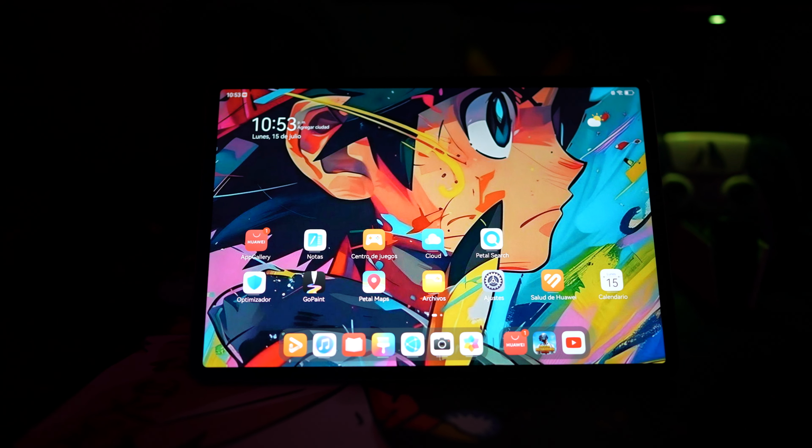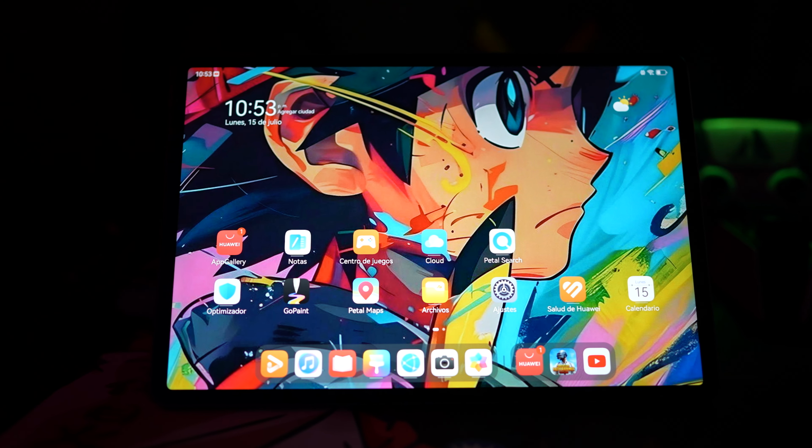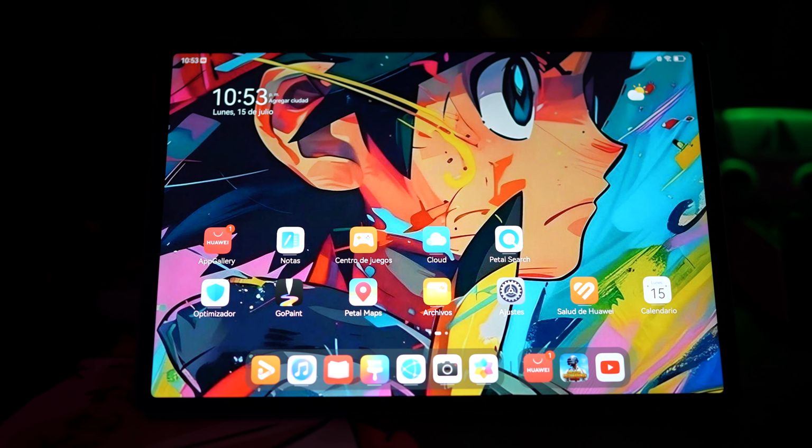So one of the things I never do with my tablets, and I never did with the iPad Pro, was use it outdoors. I mean, there is some use for it. Maybe you want to watch a movie when you're at the beach, maybe when you're at the pool, but I never used it for that. I only used it for working. So right now I was testing it out here, and the peak brightness is only 500 nits on this model.